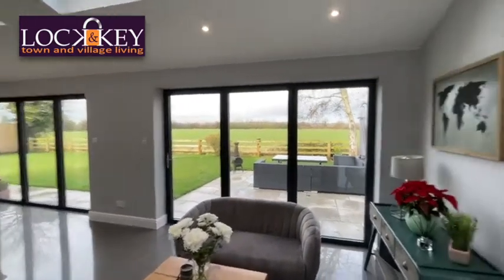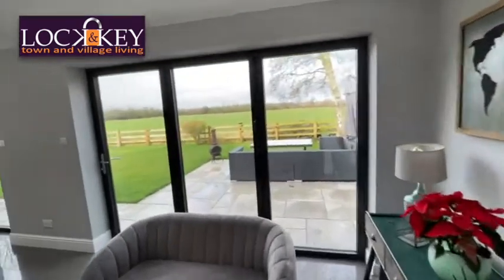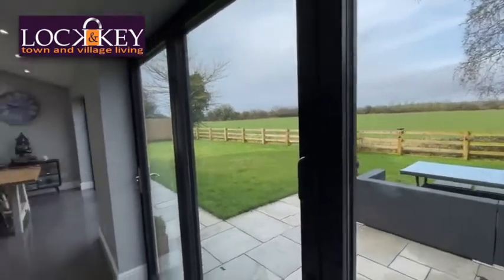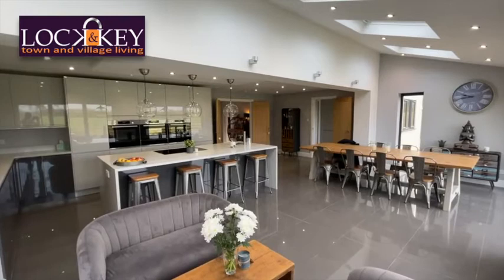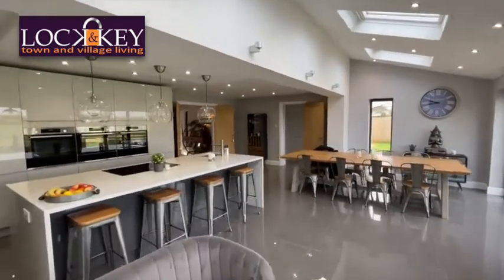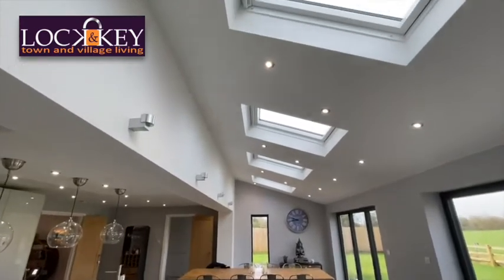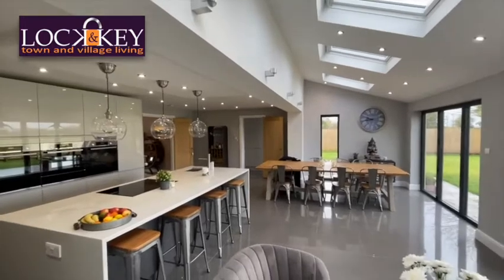There's another little window there. Let's just come across. Look at that. Look at that view. I'm not sure I can find much fault with this property, to be honest with you. I can go around the property and look for it and I can't find any fault at all. Absolutely stunning. Look at those Velux windows, 1, 2, 3, 4. I turned some lights on just to add some sparkle. It doesn't need it because it's so well lit.